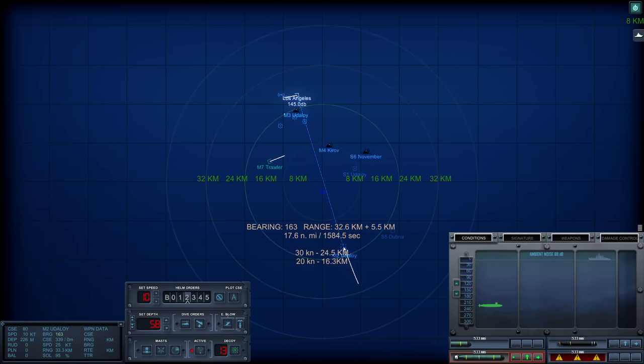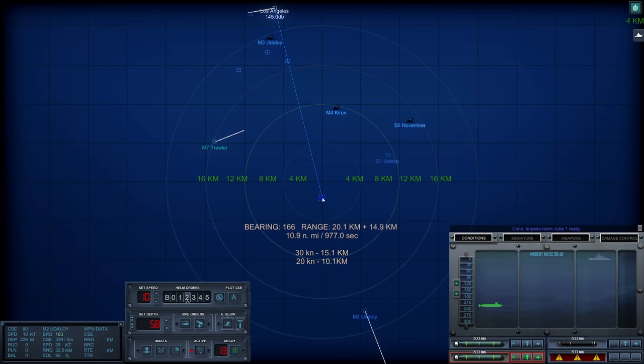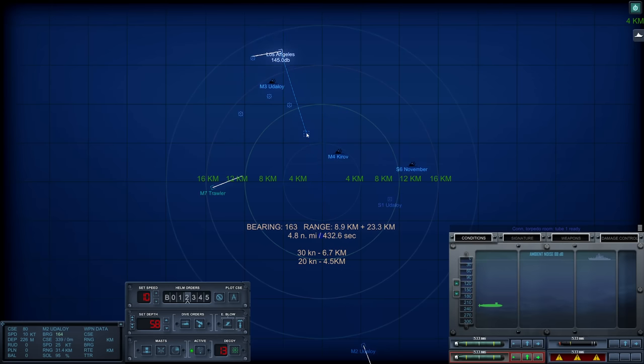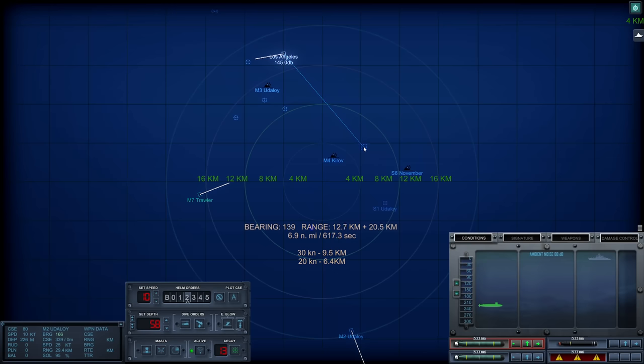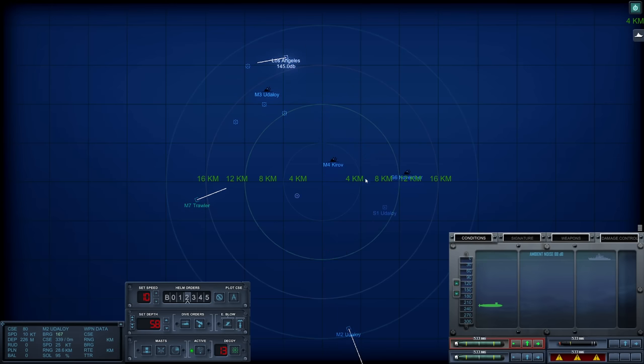Range on these torps is really quite good. If I shoot out to about, let's say, 20 kilometers, I still get 15 kilometers chase time, and by the time my torpedo gets here, the Udaloy will also be a lot closer. I'm going to wait a bit more and make sure that I have either two torpedoes loaded or that I can launch them at an angle and still have the range. This is kind of cutting it pretty close.